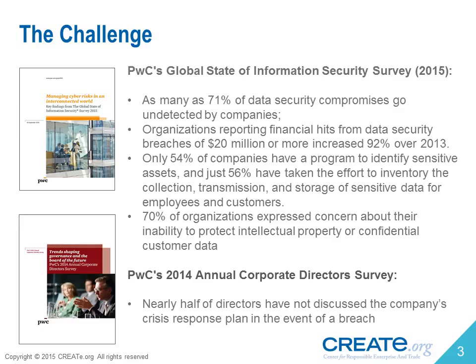Only about half the companies surveyed in the Pricewaterhouse Global State of Information Security Survey have identified how to protect their sensitive assets, have put in place a program to do that. And a little bit more than half actually have an inventory to understand what their most sensitive data is. And overall, 70% express concern about their ability to protect their intellectual property or their confidential customer data.